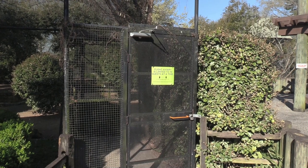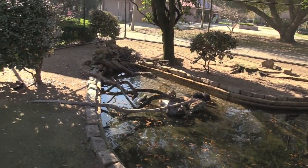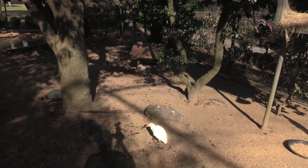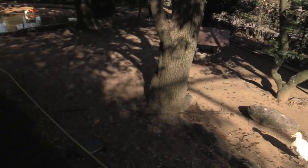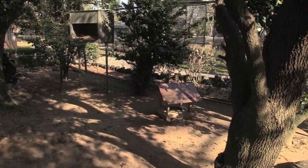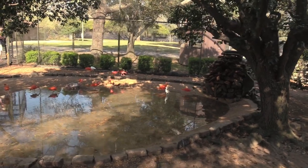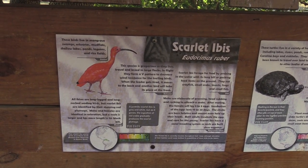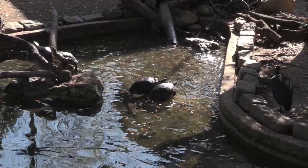We're going to go inside the flight aviary. Got a pond here with some ducks and turtles, and several other little birdies. We've got a guinea fowl over here. We also got some scarlet ibis. Our turtles are yellow-bellied sliders, and of course, the scarlet ibis.